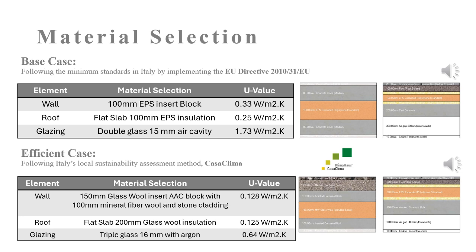For our walls, we have selected insert block with expanded polystyrene with a U value of 0.33. For the roof, we have selected a flat slab with 100 millimeters of expanded polystyrene insulation with a U value of 0.25. For the glazing, we have chosen double glass with 15 millimeter air cavity, achieving 1.73 U value. While the selected materials in the base case ensure compliance, they are primarily focused on meeting regulatory thresholds rather than optimizing performance.